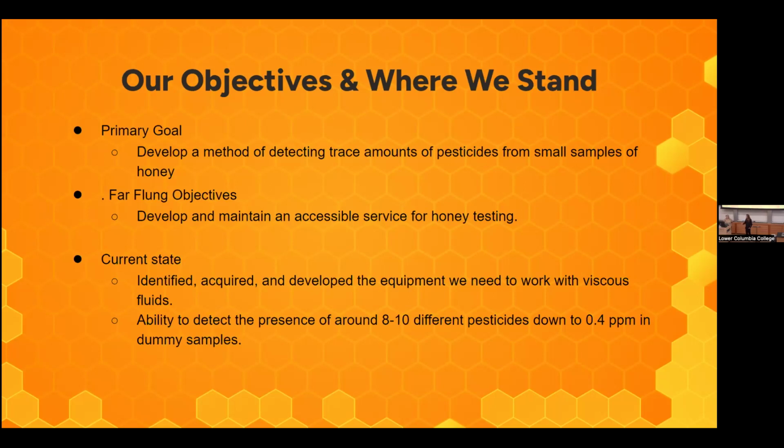Currently, we're able to detect pesticides in honey samples, but we aren't able to detect specific pesticides at very small quantities in the honey. And eventually, as mentioned earlier, we look to expanding our reach into a community outreach project where we'll be accepting honey samples from farmers or local beekeepers in order to test their samples to make sure that they're within acceptable levels of pesticides. We won't be any actual accreditation, so it won't actually affect them, but it's always nice to know those types of things.